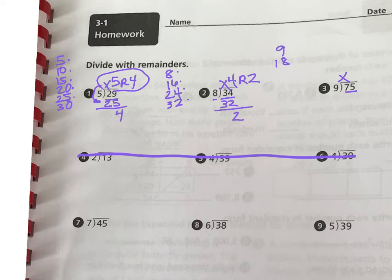9, 18, 27, 36. You see what number I'm trying to get as close to 75 without going over. 9 times 5 is 45, 54, 63. I'm getting close, aren't I? Let's try one more. 9 times 8 is 72. Can't do another 9 or I'll go over. So 72 is a magic number, and that was 1, 2, 3, 4, 5, 6, 7, 8 9s.